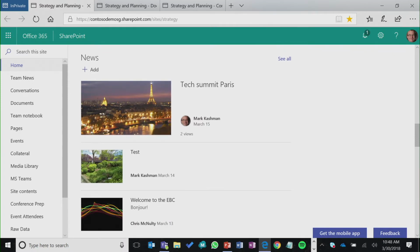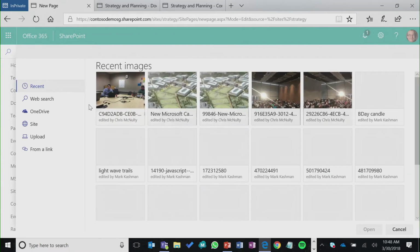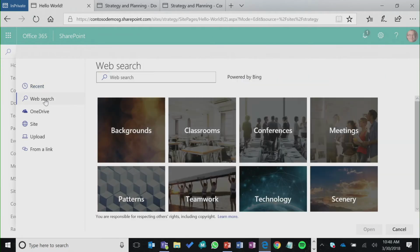There's a lot of different ways where you can arrange news as far as on the home page, but when it comes to creating news, I'm going to click Add, and this is going to take me right into the news article design canvas, and we'll just do a simple Hello World example. And the nice thing is you can do a header graphic. If you have an image in mind, you can also go out and do a Bing image search that keeps you in the Creative Commons.